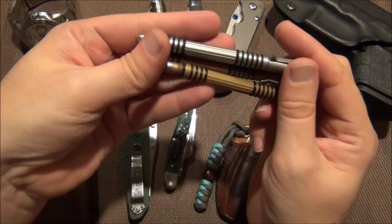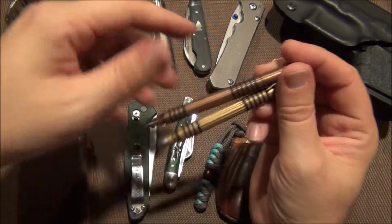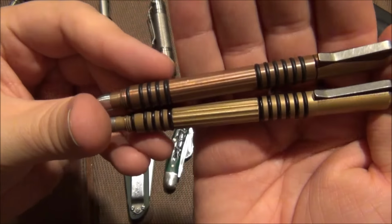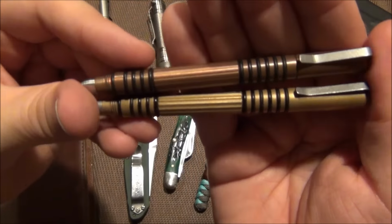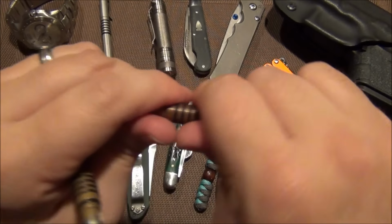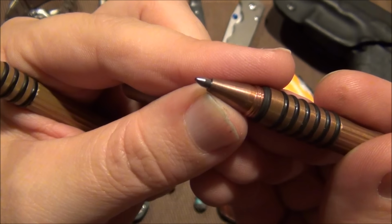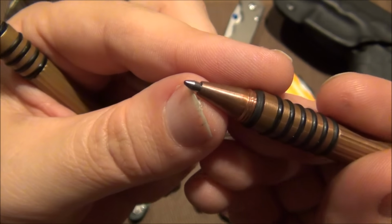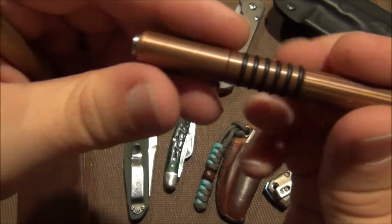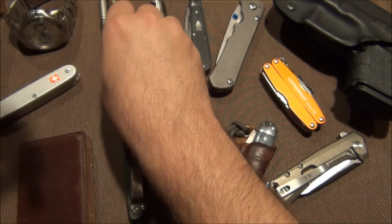And then a pen of some kind. And I've become quite the little collector, apparently. I've got the stainless, the copper, and the brass, and you can kind of see the difference. The copper is a little bit more red, and the brass is a little bit more yellow. These are all filled with fine point Fisher Space Pen refills in blue ink, just because I want to be a little bit different. Sometimes I get tired of black and tactical. So there you go. Love these pens.